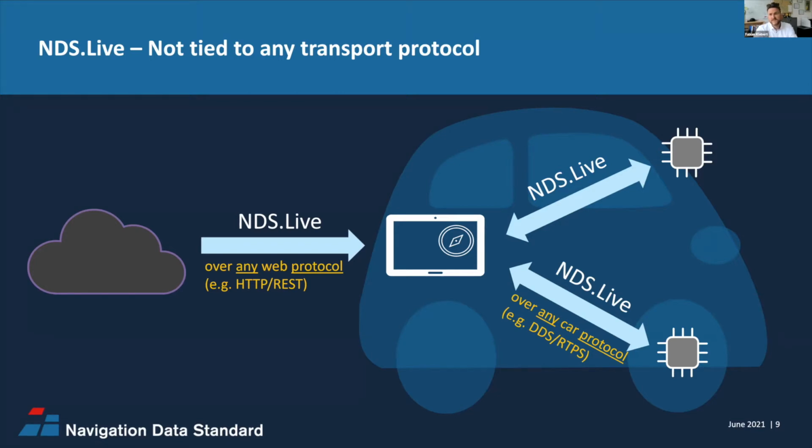And to make a bet on a specific one, even if it's the most commonly used today, is still a bet, right? So especially when you take a look on transport protocols inside cars, you simply need to be able to run on top of any custom protocol. That is why we designed NDS Live not to rely on a certain transport protocol. But we also acknowledge that leaving out this answer is not helping much sometimes when you're developing an NDS Live based system. So what we have done here is we have introduced a layer in between the transport layer and the NDS Live service layer.